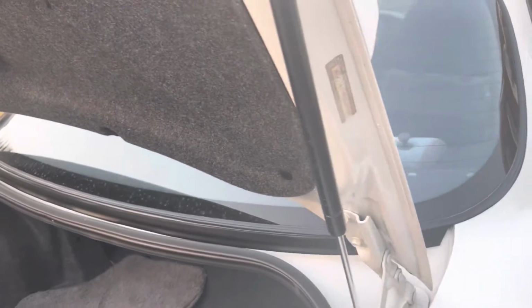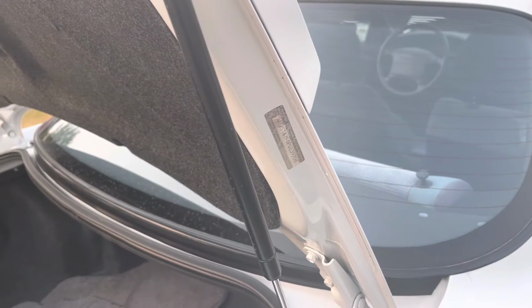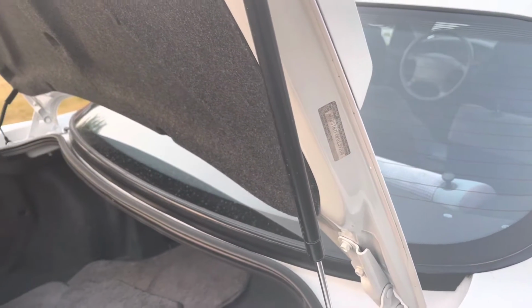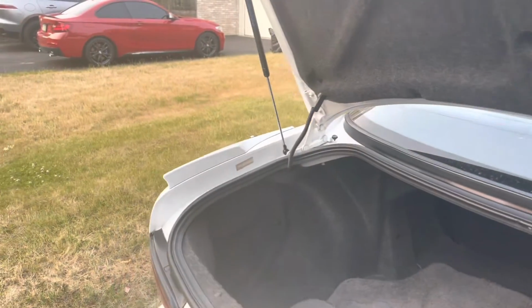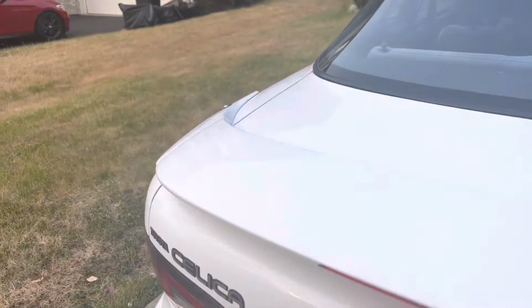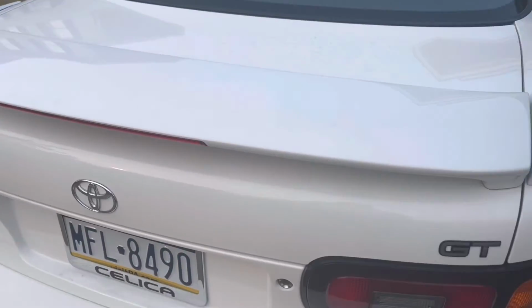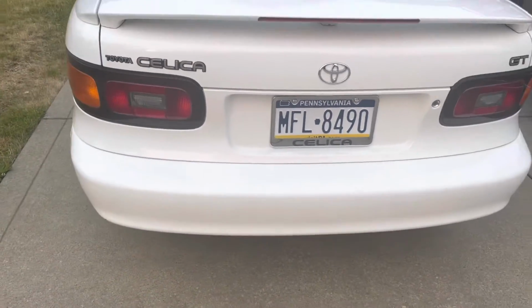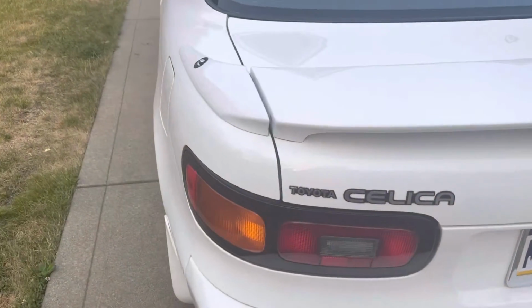Just again, you see another one of those original of the era Toyota VIN stickers everywhere. Just very, very clean car. Power antenna, it works.